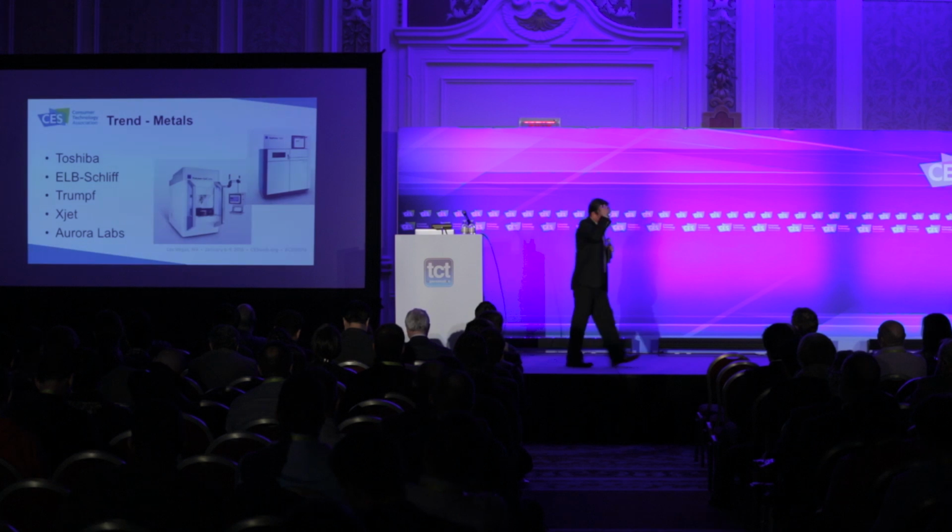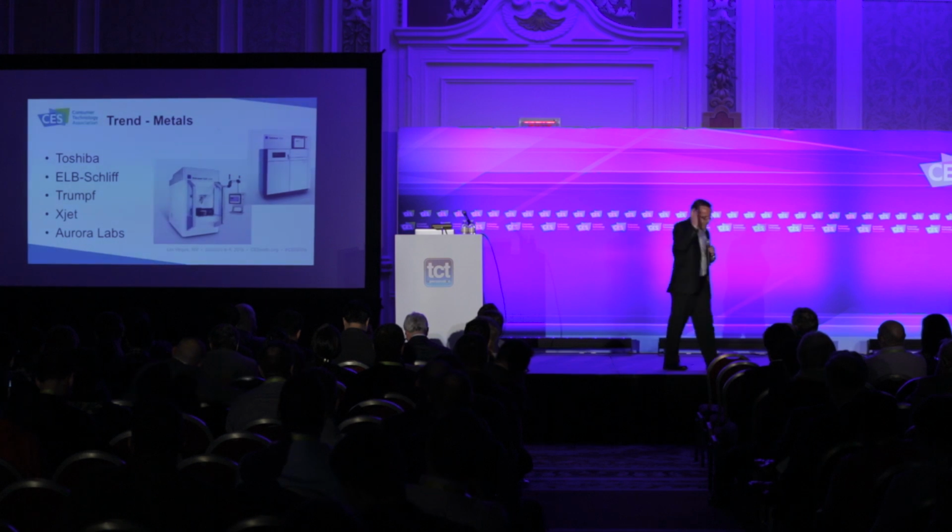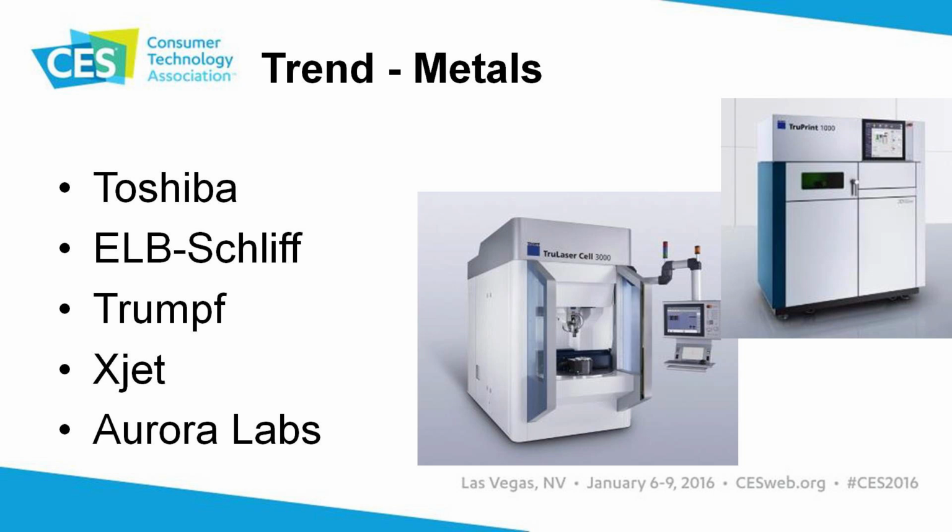Aurora Labs. This one has me excited but also doubting. Aurora Labs is looking to produce a lower cost metal solution. They've got a system called the Titanium. There are two versions. One sells for about $32,000. That's a far cry from $600,000. The other one is $43,000. Now, I'm not convinced you can drive the price down that far on the metal technology because it is involved, to say the least.